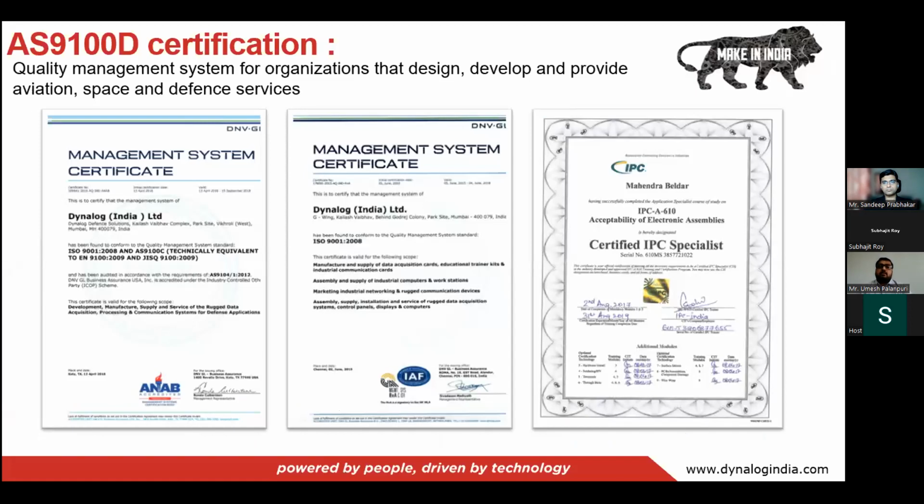As initially mentioned, Dynalog has been serving the Indian defense for almost 2 decades now. Each and every organization serving defense applications has to follow certain standards related to process. That's called AS9100D certification, which we carry to meet the minimum criteria of process for defense manufacturing. Similarly, we follow the management certificate of ISO 9001:2008.